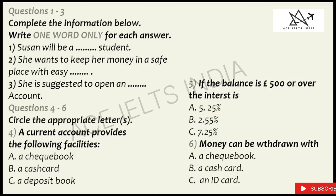I see. You could open an instant account. What's an instant account? Basically, it's an interest account. It has all the usual current account facilities such as a cash card and a deposit book, except a checkbook, and pays competitive interest on your account when it's in credit. There are two levels of interest for this account. If your balance is up to £500, the interest is 5.25%. If your balance is £500 or over, it attracts an even higher rate of interest, which goes up to 7.25%.